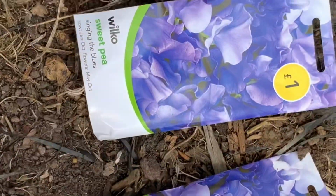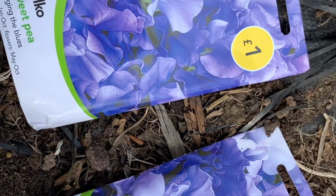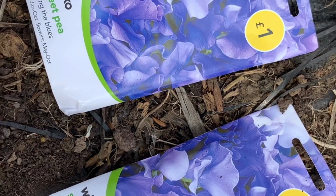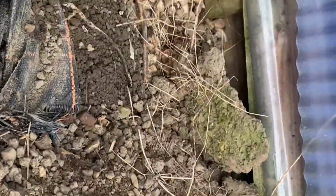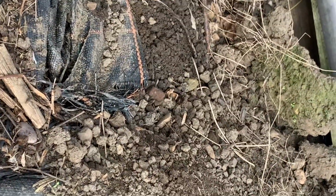Planted. I found some more sweet peas in my pile, so I'm going to get those in the ground. I'm going to plant them straight into the ground rather than pots, and hopefully this will add a lot of colour to the plot and a nice smell as well. I'm going to plant these in front of my shed there, so it's a case of clearing all them stones and get it back to the soil and planting them along there so they can grow up the shed.